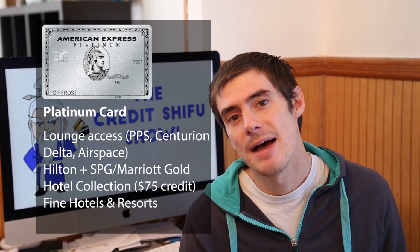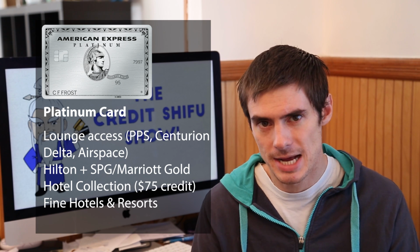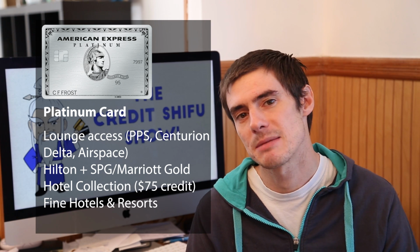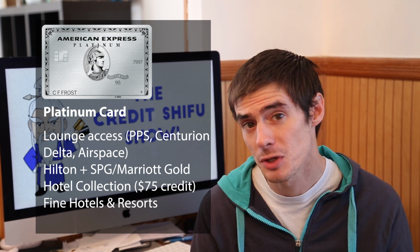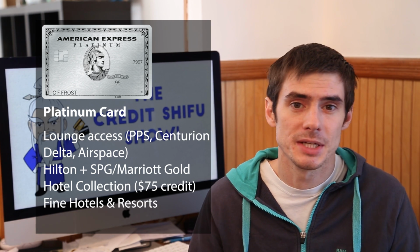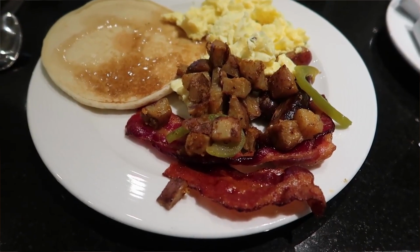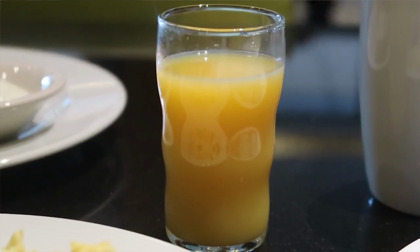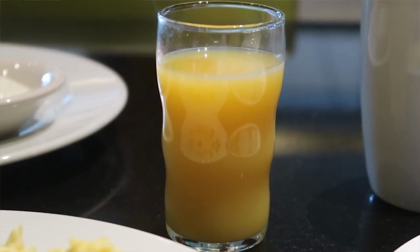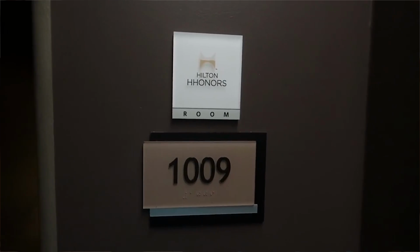And then there are also Airspace Lounges, which is a smaller lounge network, just a few of them that you get access to. You get Hilton and SPG/Marriott Gold. Now, Hilton Gold status is really useful. I found it to be very useful. You can get a free breakfast very often at a lot of hotels, or free continental breakfast, and then it's like a $10 upgrade to the regular breakfast. I've saved a lot of money that way with breakfast. You get room upgrades, etc., etc.